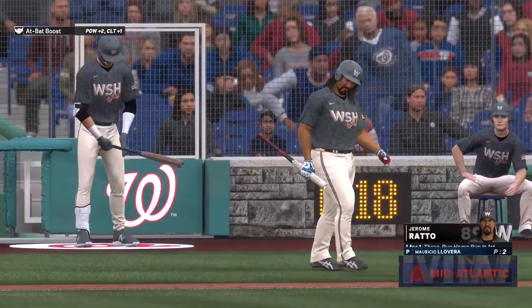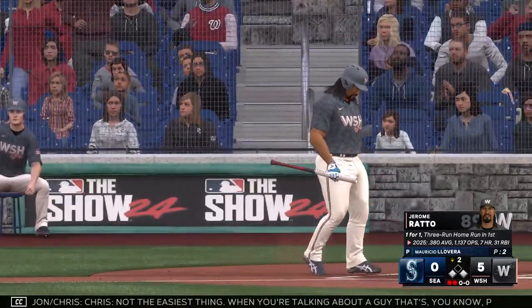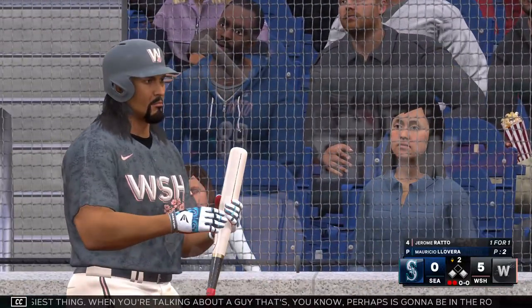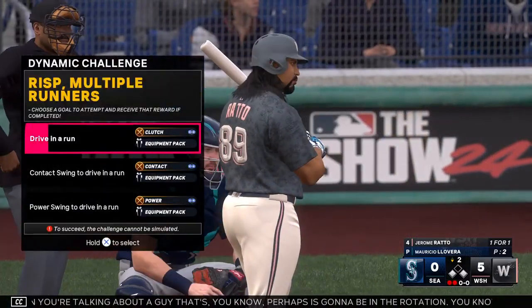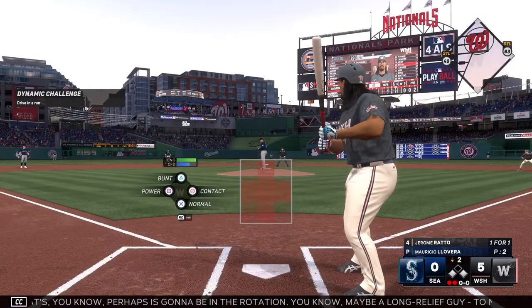Come on, big guy, one time. There you go. Not the easiest thing when you're talking about a guy that perhaps is going to be in the rotation, but maybe a long relief guy, to not start an inning, to come into an inning with pressure on it and try to get yourself comfortable.